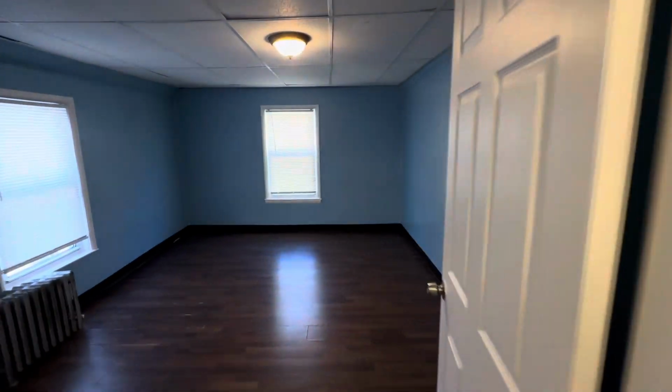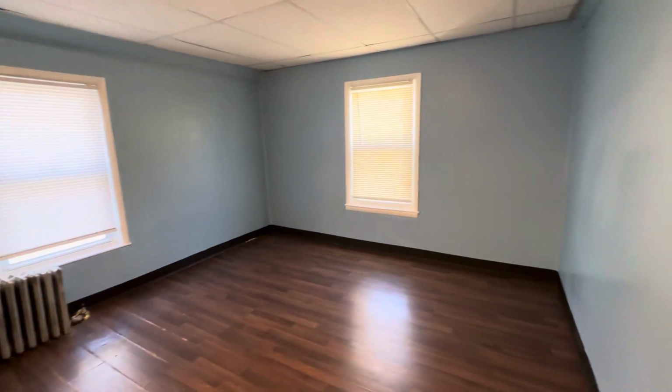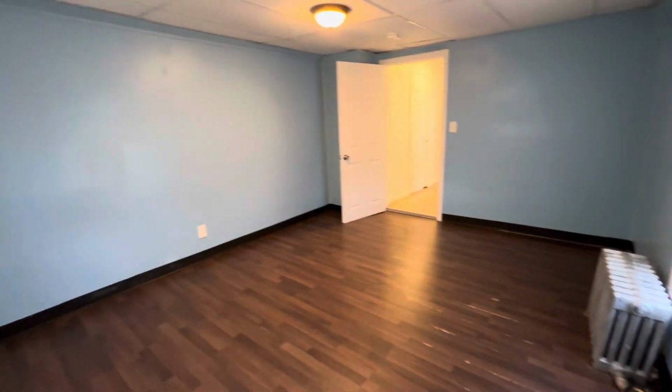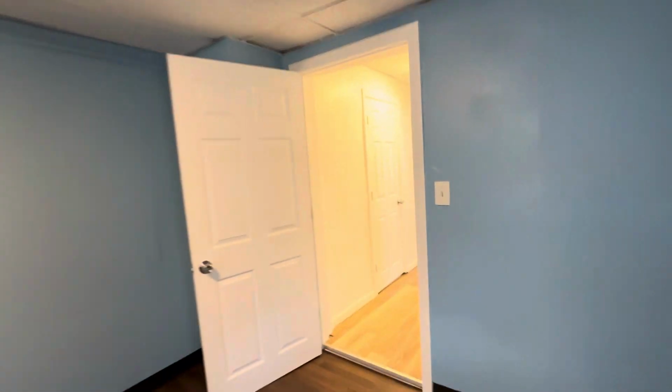And then here is bedroom number 3. This one's got a very good amount of space as well. So coming off the hallway in here, easily all these bedrooms would fit at least a queen size bed. And then depending on which one, you could also get a desk in here or a dresser. Downstairs is big enough for 2 sectional couches and 2 entertainment systems if you wanted.